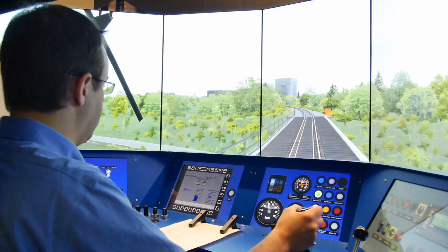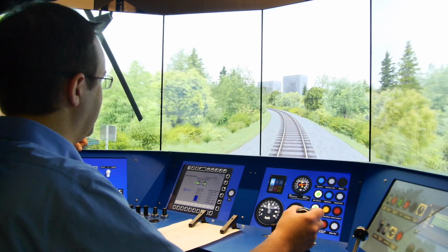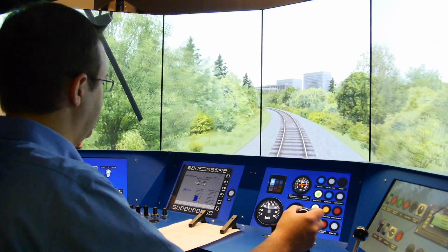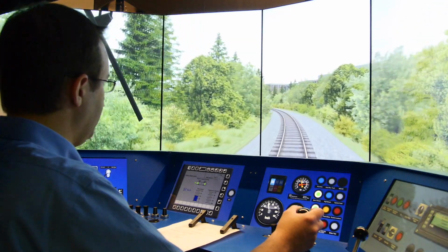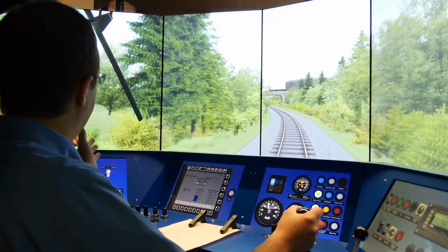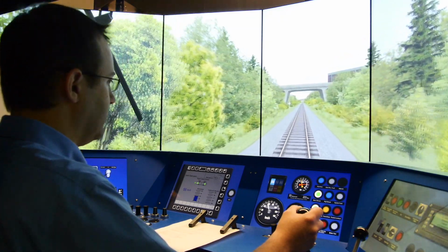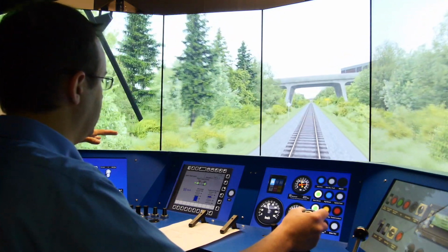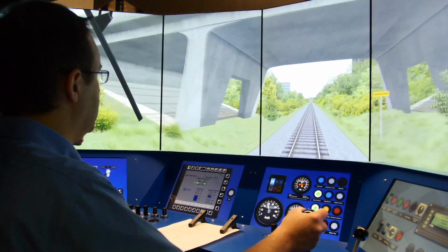So next station along this line, Shane? You know it. Mooney's Bay. Right on. We're not going to go there now, but does the simulator actually go to the Walkley Yard? I believe you can drive all the way into Walkley. Yeah, it may be a different simulation than the one we're running right now, but you can actually drive the train off into the yard.